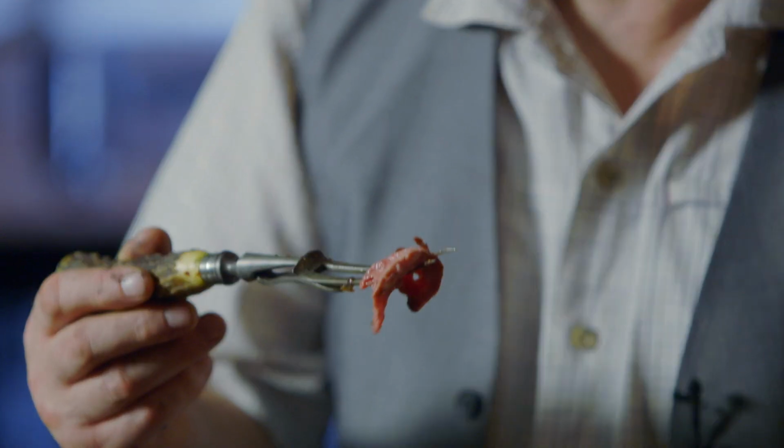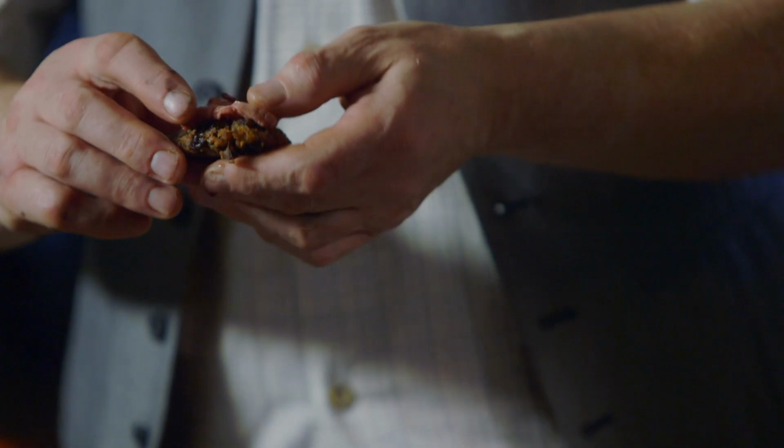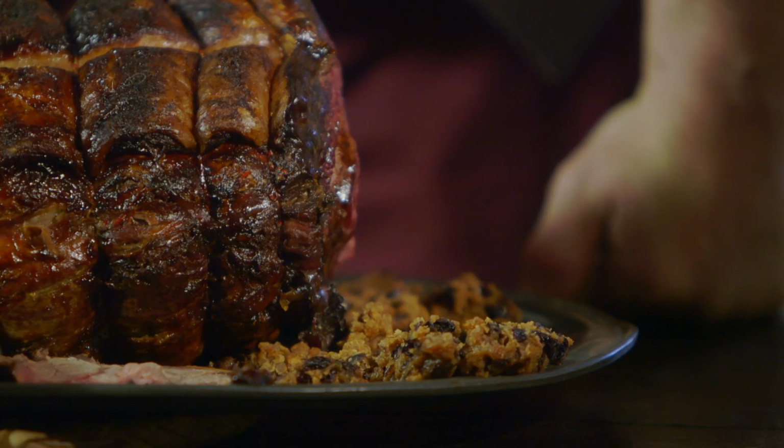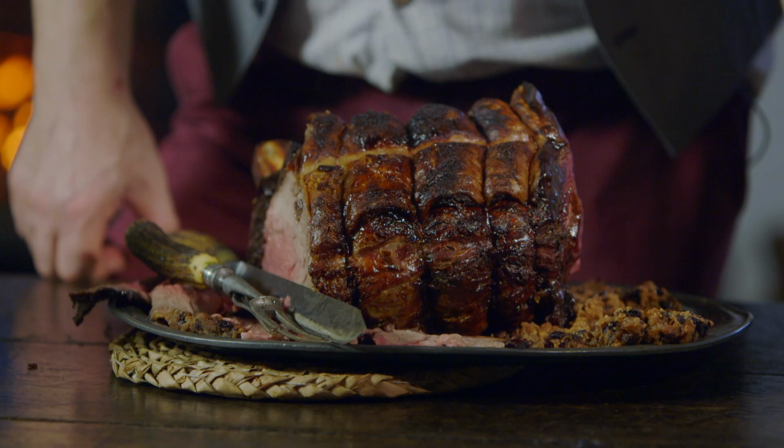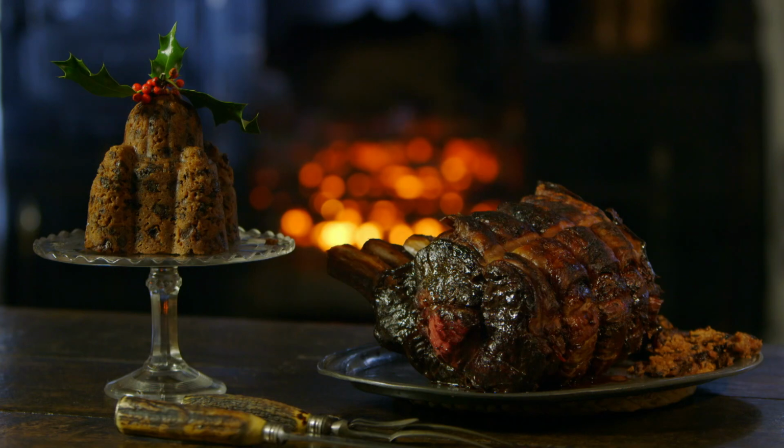The beef and plum pudding was often eaten as a kind of Victorian sarnie, which is what Ivan's getting stuck into right now. The combination together really works because the plum pudding isn't too sweet. It's almost like a kind of solid lump of chutney with the beef. It's delicious. This is a wonderful Christmas treat for both rich and poor alike. Merry Christmas.